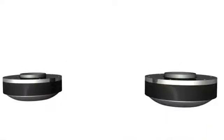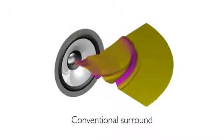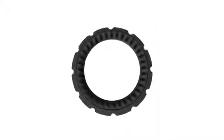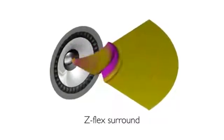The mid-range system uses a very large magnet system, and it has a very high excursion capability. If we were to put a conventional half-roll surround on the driver, it would have to be very large, and it would have a big effect on the tweeter. We've developed a new surround called the Z-Flex, and this has virtually no impact on the tweeter response.